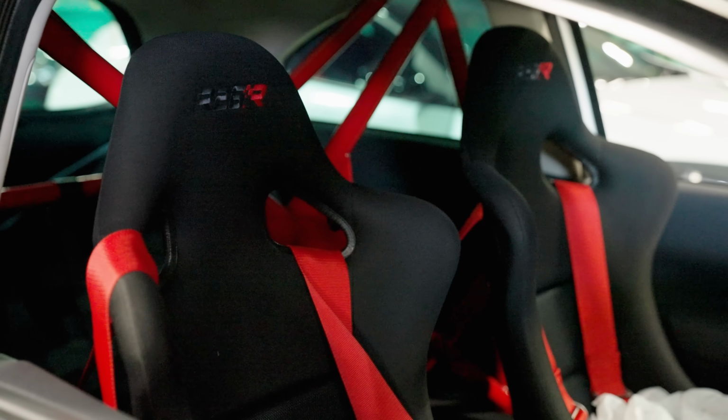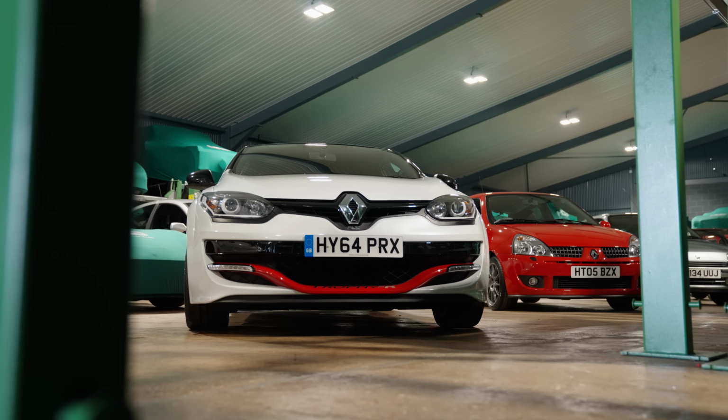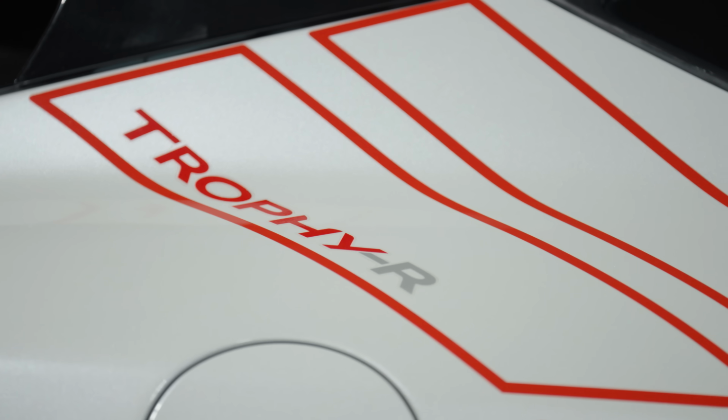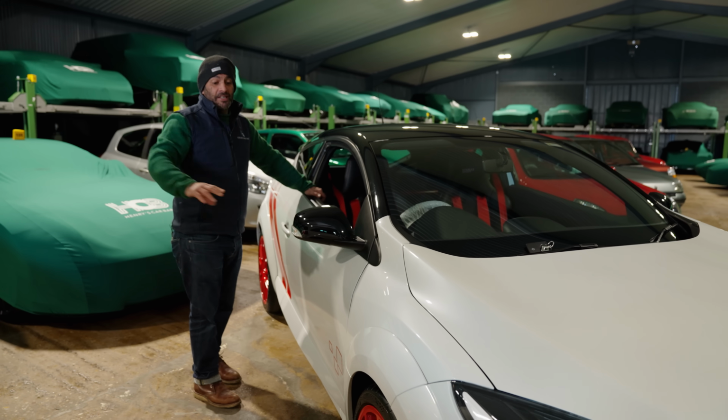You forget how extreme these cars were. You've got carbon buckets, a roll cage, no rear seats. It's like a racing car. Its successor, what, 4 or 5 years later? The Trophy R. Again, bucket seats, no rear seats. Similar performance actually, a bit quicker around the ring.